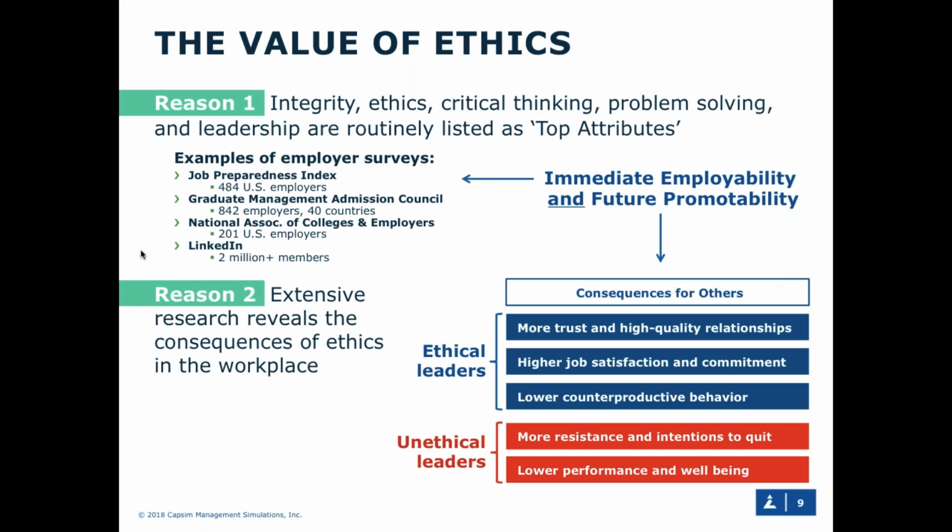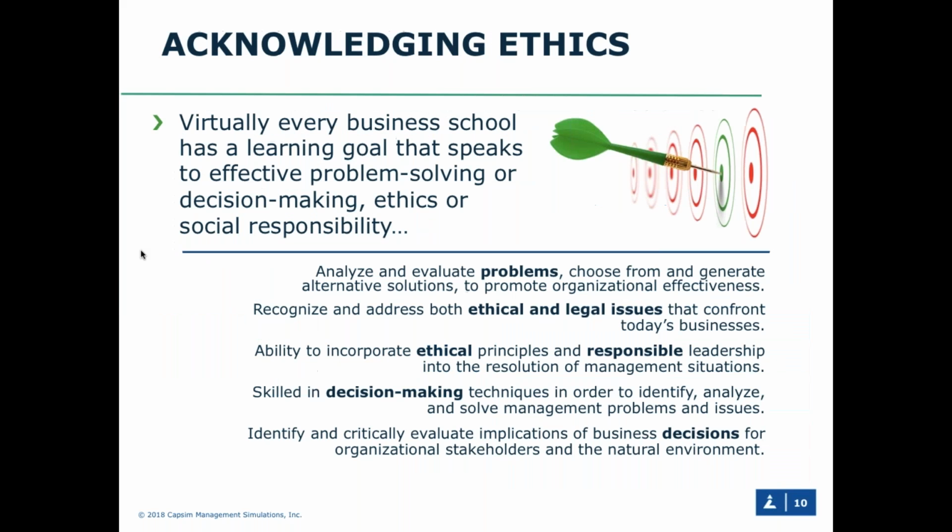As business schools, we certainly seem to acknowledge the importance of business ethics. And if we look at our mission statements, they frequently reference the idea of responsible leadership. Virtually every business school has a learning goal that speaks to some sort of effective problem solving or decision making, business ethics, social responsibility.